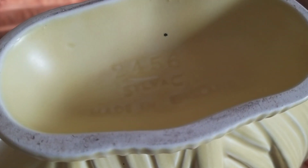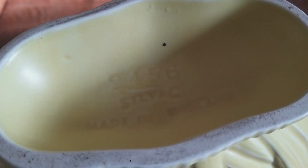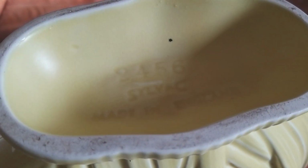Can you see the maker's mark? SylvaC with a capital S and a capital C in the end, marked Made in England 2456, which is the pattern number.